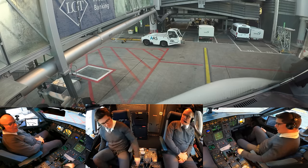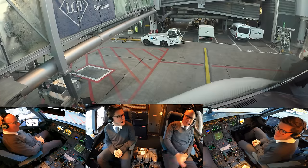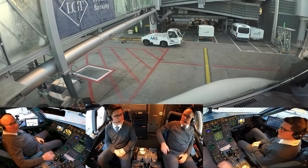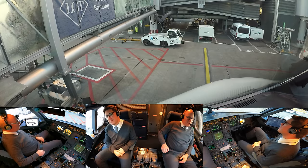Nice, it was a nice flight. For 48 minutes, flight time to Zurich. And as always, there was tailwind. Lots of tailwind. And it didn't disappear, so it's just at the end.